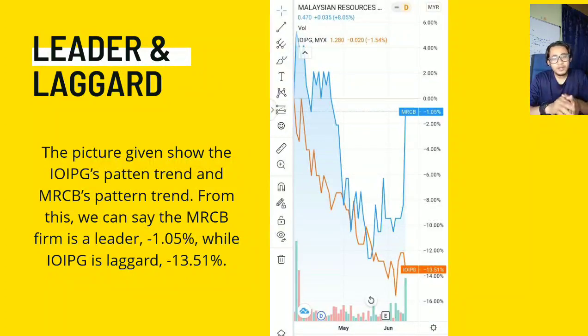The picture given shows the IOIPG pattern trend and MRCB's pattern trend. From this, we can say the MRCB firm is a leader, negative 1.05%, while IOIPG is a laggard, negative 13.51%.